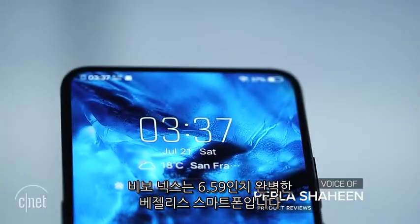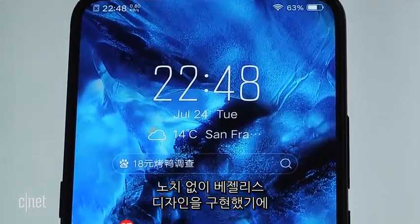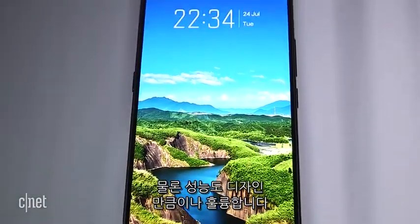The Vivo Nex is a gorgeous phone with a 6.59-inch display that's truly bezel-less. Unlike the iPhone X, the Nex achieves this design without using a notch. This makes for an amazing visual experience. The Nex's screen has brains to match its beauty.